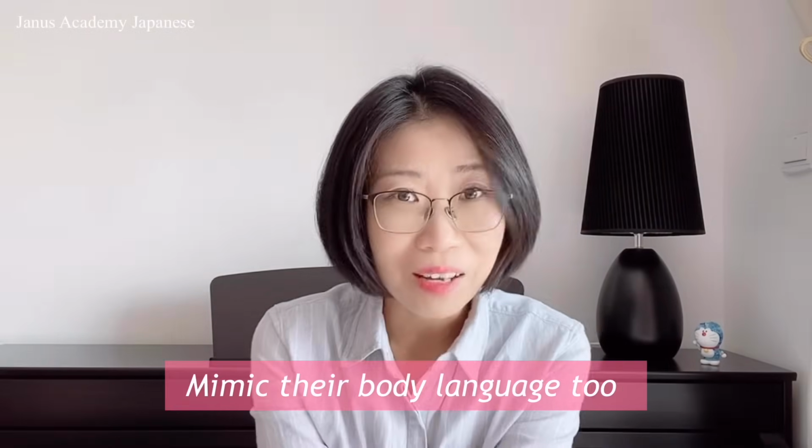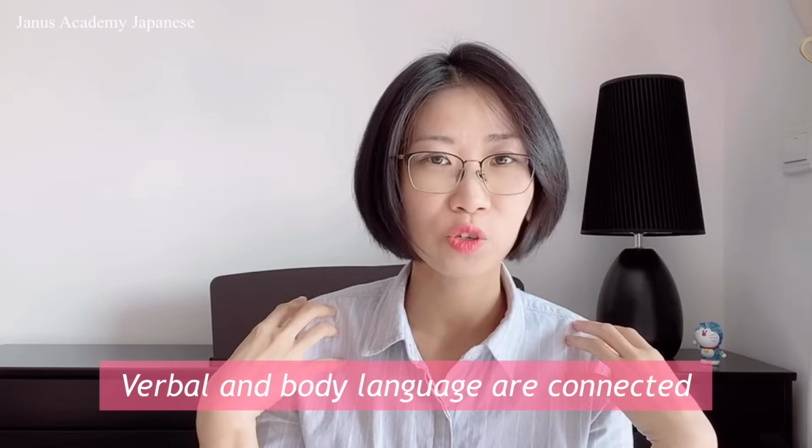Apart from mimicking the words, try to mimic their body language as well, because all of you know that in Japan people bow a lot, like すみません、すみません、よろしくお願いします. Right? Even when they are calling, they still keep bowing that nobody can see, but it shows that their body gesture is attached to certain words. They try to mimic body language from the shows that they watch too.